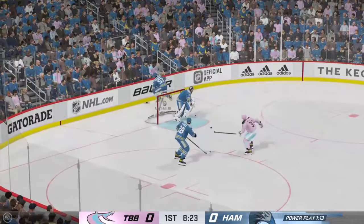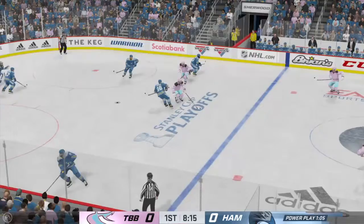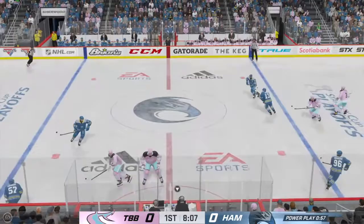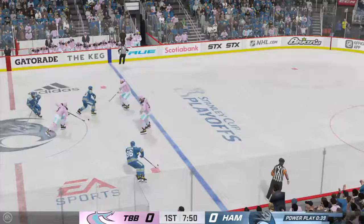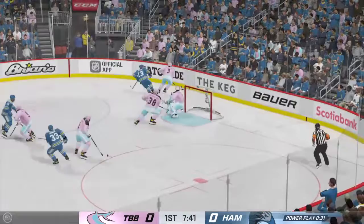Tampa Bay is putting the prospect line on the penalty kill, and so far it's been working, and now they're going to get a chance on the PK. Fiddler, the shot was blocked, they still had it, killed a few seconds there, but in the end not too much of a chance. And now Jones, shot blocked, Jones again misses the net.